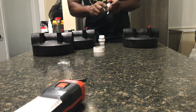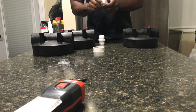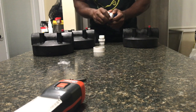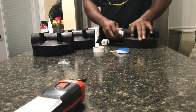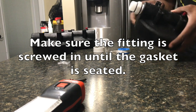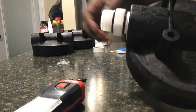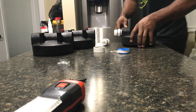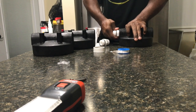You want to go with the tape, the direction the threads are going. You don't want no leaks. You want to go around it about two or three times. I'll do three. Because I'm not trying to have any leaks and reinstall this. There's a rubber grommet around each one to ensure a tight seal so it won't leak. But I put the Teflon tape just because. There's no instructions. They don't tell you to install Teflon tape, but I'm doing it just for extra safety. I don't want any leaks. These are plastic, so.